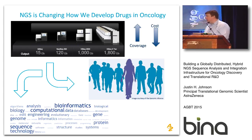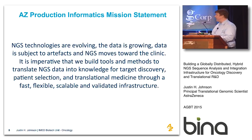So as I mentioned, or maybe I didn't mention at the beginning, I head up the production informatics for AstraZeneca Oncology. And this here is our guiding principles. I think you have to understand the changing landscape, the dramatic increase in the amount of data, and also realize that there are still tons of artifacts in this data. But nevertheless, it's moving towards the clinic. So it's really important that we build tools that are not only flexible and scalable, but validated and secure.